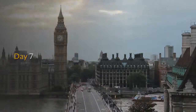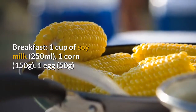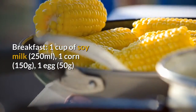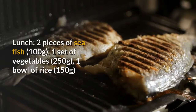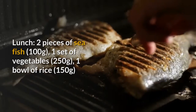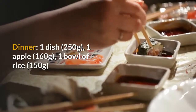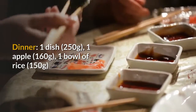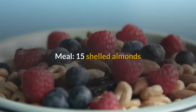Day 7. Breakfast: 1 cup of soy milk 250 milliliters, 1 corn 150 grams, 1 egg 50 grams. Lunch: 2 pieces of sea fish 100 grams, 1 set of vegetables 250 grams, 1 bowl of rice 150 grams. Dinner: 1 dish 250 grams, 1 apple 160 grams, 1 bowl of rice 150 grams. Meal: 15 shelled almonds.